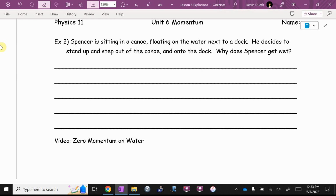But for a closed system without any help, the only way to do it is to turn sideways, keep your momentum 0, and carefully sit down on the dock. But don't sit down on the dock in such a way that you're pushing the canoe away from you to get your weight to go sideways.